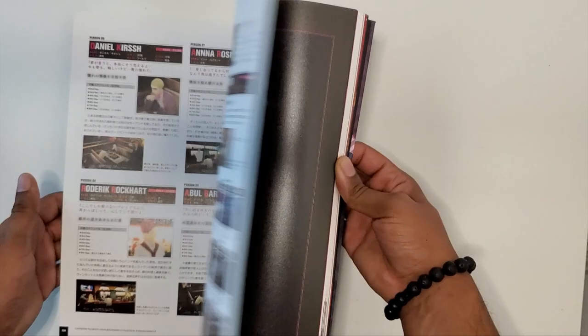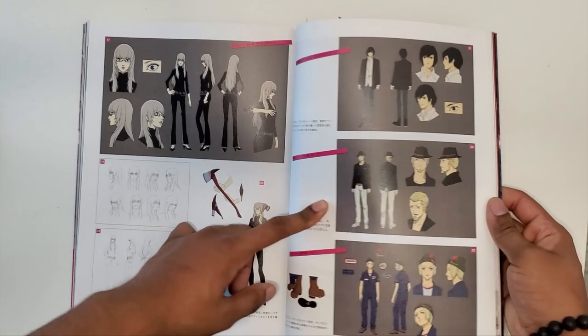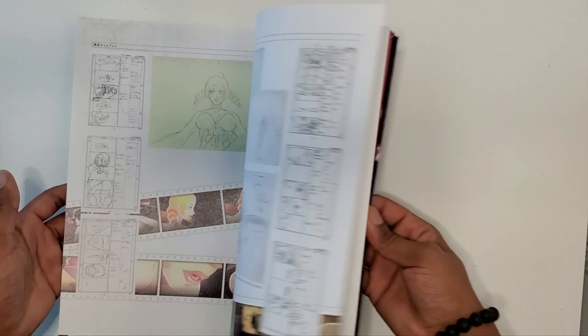Yeah. What the hell? Yeah, just some more conceptual art for, I think, more of the animated cutscenes. Storyboards, and yeah. Catherine Full Body, on to the next one.